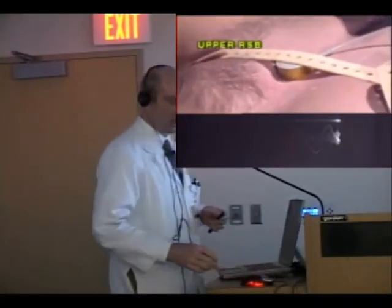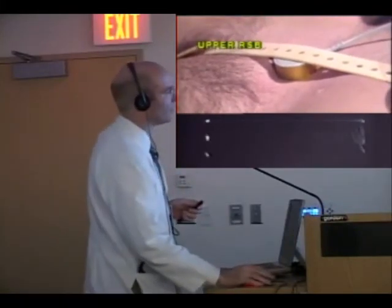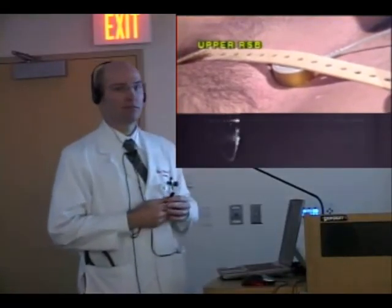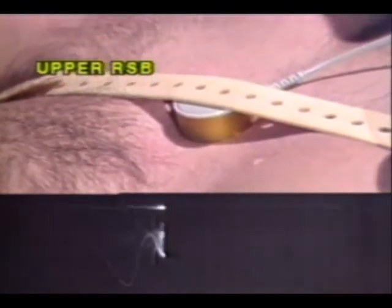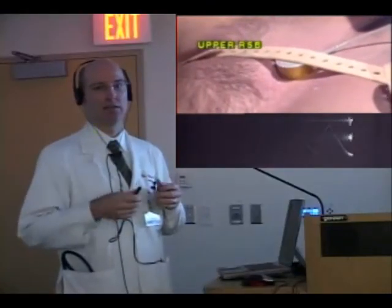Okay, this guy's going to show us what can happen at the apex with chronic severe aortic valve insufficiency. A mid-systolic murmur, then a murmur that has peak intensity at onset of the second sound and decays.